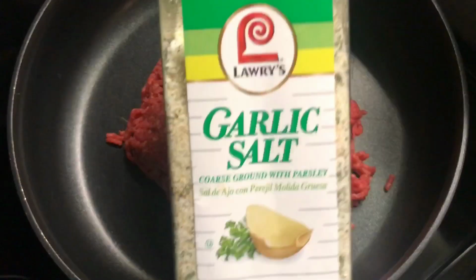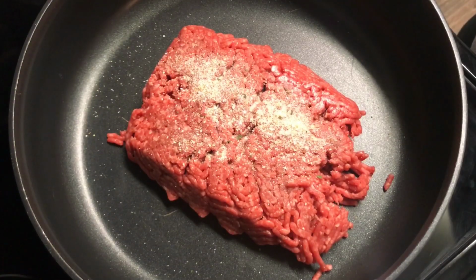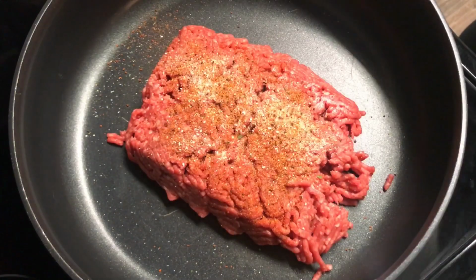Alright, so tonight I made a Philly cheesesteak crescent ring. I loosely followed a Pinterest recipe, so I will link that below. And it came out really delicious, and it was super easy.